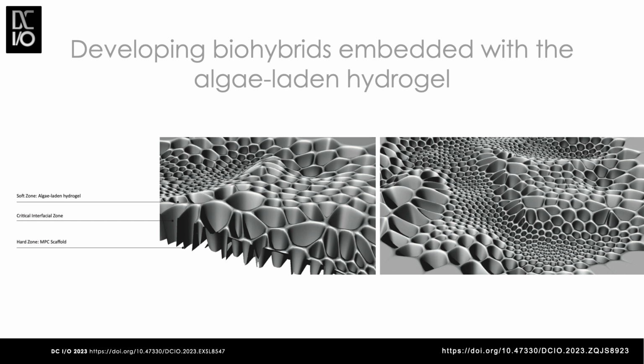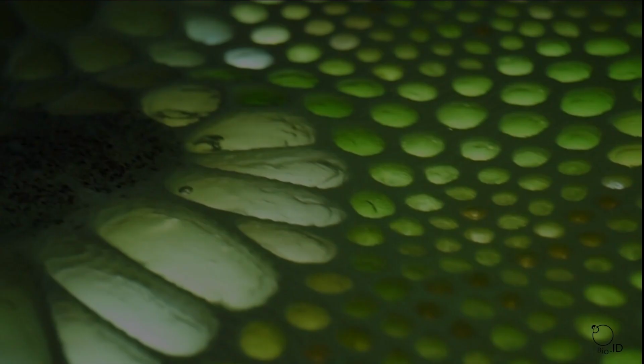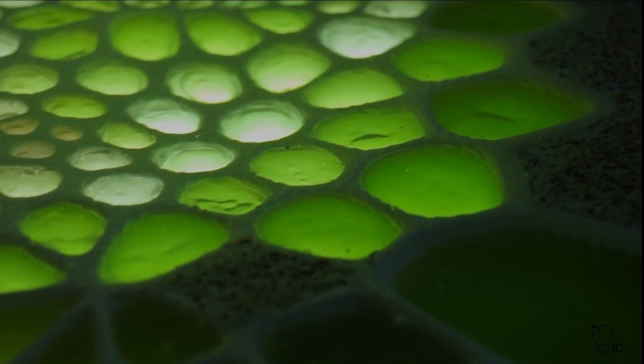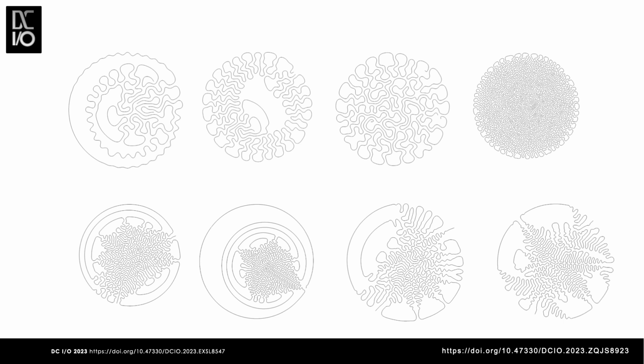So Professor Marcus Cruz, my PhD supervisor, was already working on the development of microporous concrete. That is concrete that has the ability to retain a higher amount of moisture. And together we created these cellular automata-like cavities within the surface and the three dimension of the cast that we embedded with this material. And the porosity of the MPC concrete actually allowed us to extend the lifespan of the algae-laden hydrogel. We continued to explore different geometries, but then also started to explore different applications.